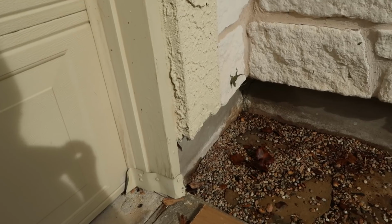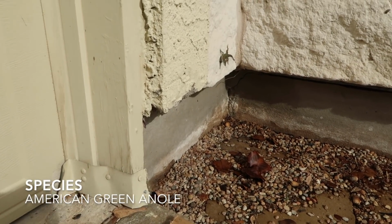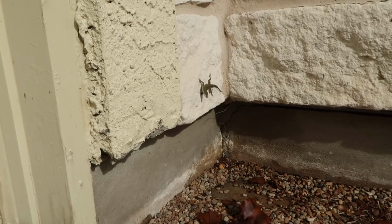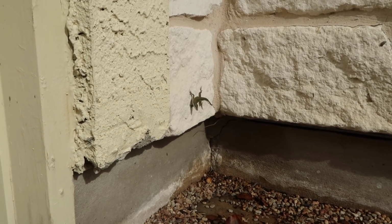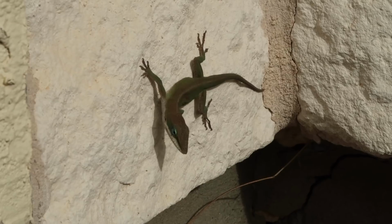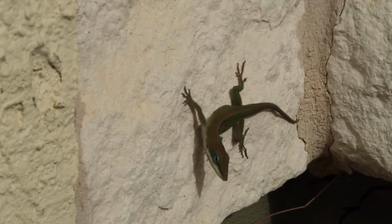So here are two of a very common type of reptile here. These are anoles. That one just dipped behind there, but there's a green one up here. The other one's brown. They are able to change color. They're real fun. When I first moved to Texas, I caught tons of these guys.